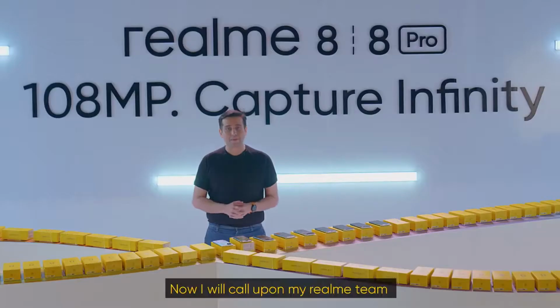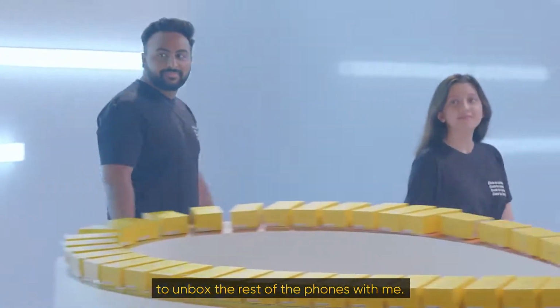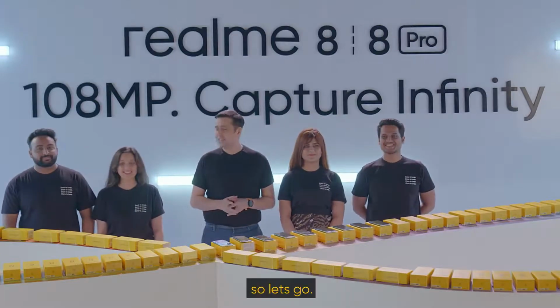Now I will call upon my Realme team to unbox the rest of the phones with me. So are you guys ready now? So let's go.